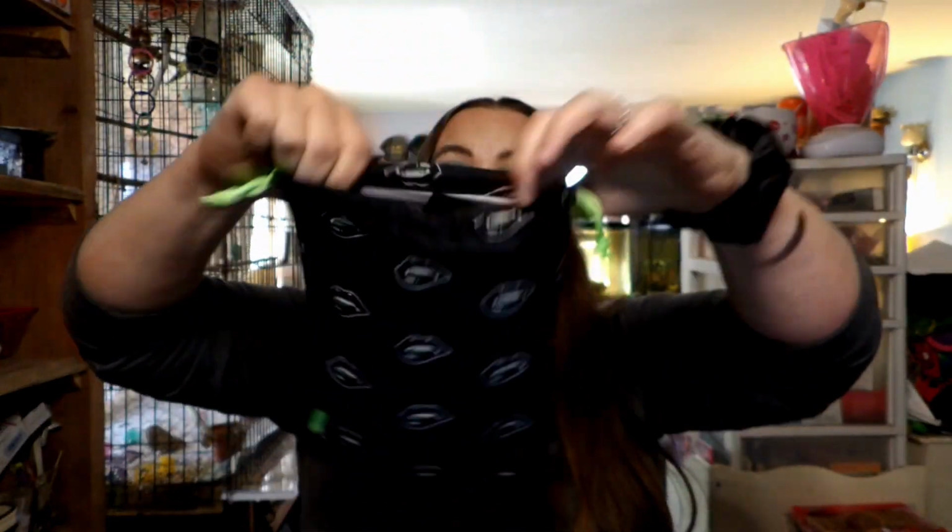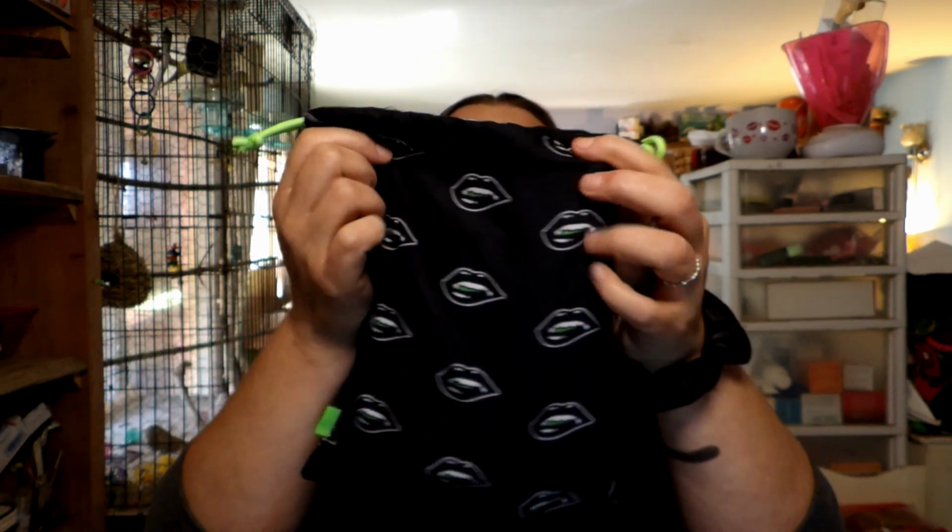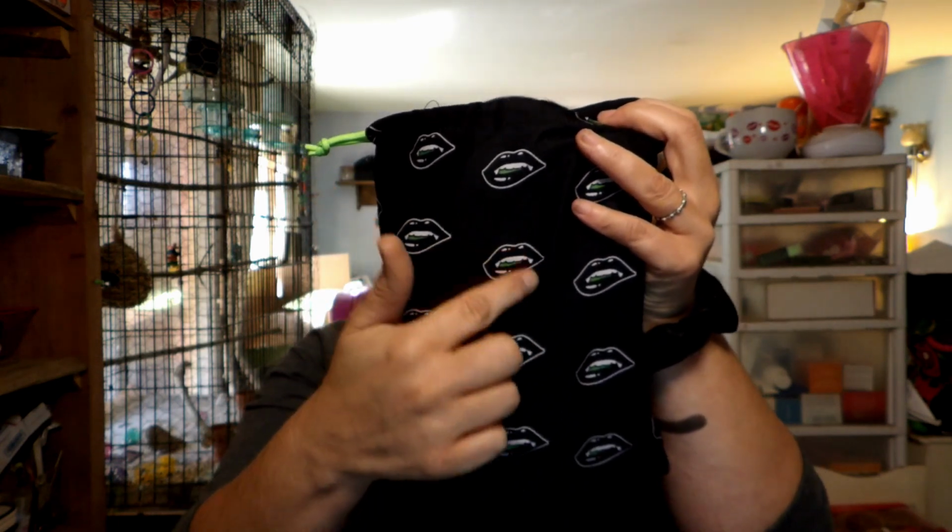Alright, so let's go ahead while that's loading. Here's my Ipsy bag. And I do like this bag this month. I like the feel of it. I like the lips. I like how they're like vampires, but what would have made this better is if they would have dripped a little blood off of each one of the little teeth things right here. That would have made it so much cooler.